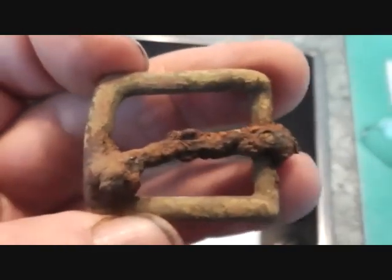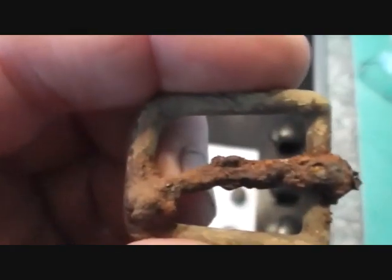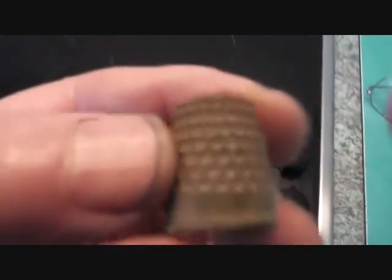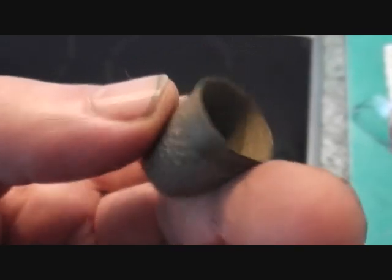Nice buckle. The bit of land that this came out of is the same one that 1666 coin came out of. It was on the top of the hill and very shallow soil and very gravelly, so that it wasn't as acid as normal, so the iron stayed good. As did this, which came from fairly near to that. That's one gorgeous thimble in extremely good condition. Extremely good. Unbelievable.